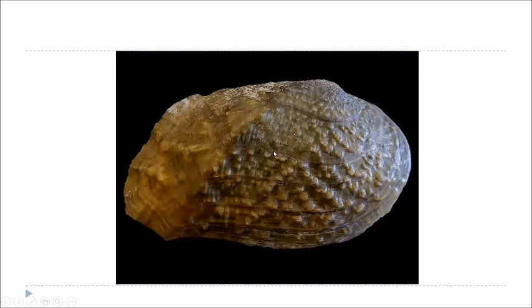Here's that pistol grip down in the lower Little Miami. Look at these bumps all over it. And it does look like a pistol grip if you squint a lot. Sometimes they have some resemblance to what their name is. We'll just say that.